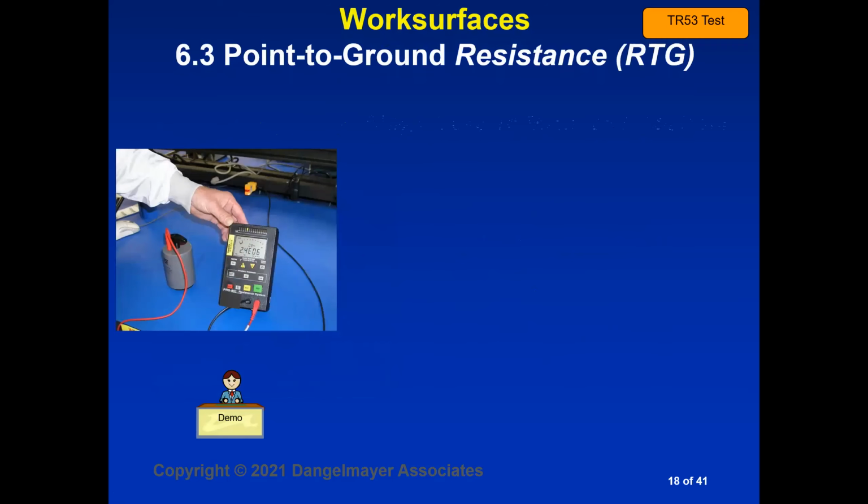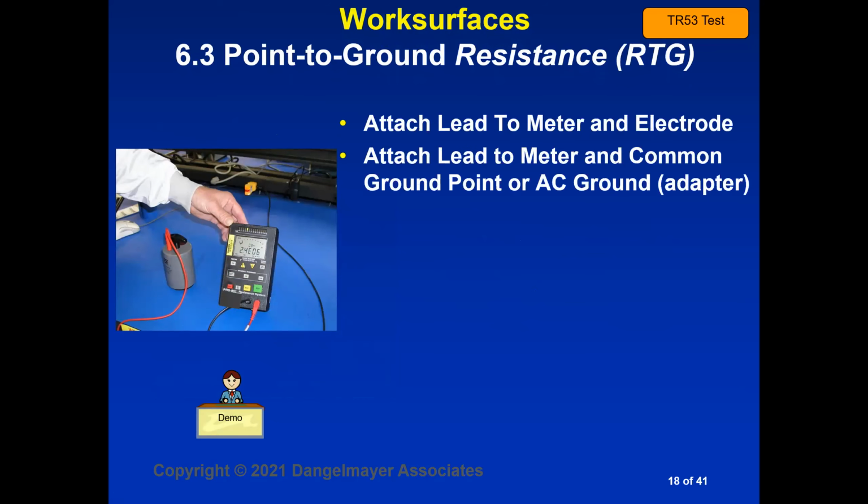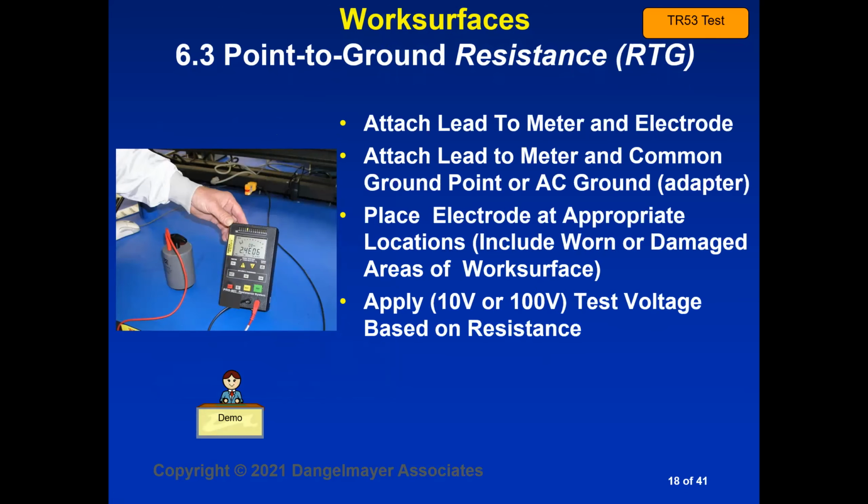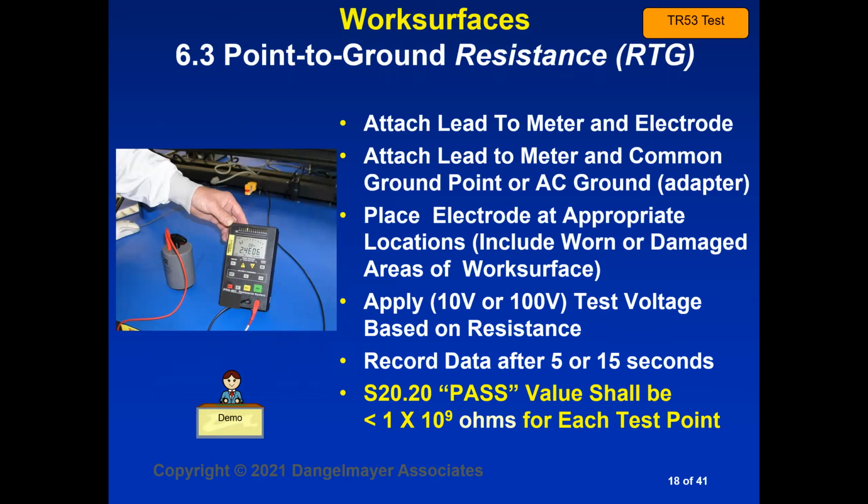So what do we do? We attach the leads to the meter and the electrode. We attach the leads to the meter and the common point ground. We place the electrode at appropriate locations on the work surface. Usually look for worn or damaged areas of the work surface. You want to test those first. You want to apply either a 10 or 100 volt test voltage based on resistance. You want to record the data after 5 or 15 seconds, depending on the resistance. And the S20.20 pass value shall be less than 1 × 10⁹ ohms for each test point.